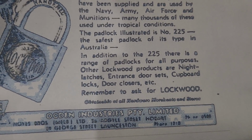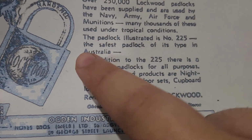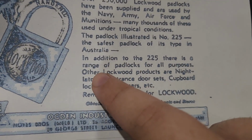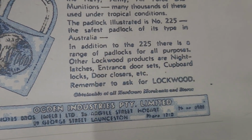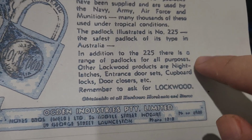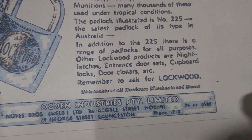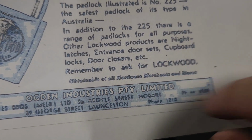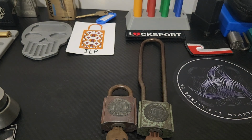In addition, wait, hold on, I skipped a sentence. In tropical conditions, the padlock illustrated is the number 225, safest padlock, and so on. In addition to the 225, there is a range of padlocks for all purposes. Other Lockwood products, pardon me, night latches, entrance door sets, cupboard locks, door closers, etc. Remember to ask for Lockwood. Obtainable at all hardware merchants and stores. Right. So that's the other ad that I found. There's a bunch more, but they're the ones I printed up.